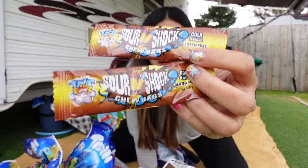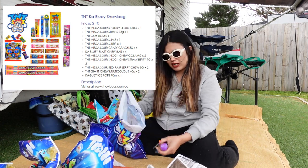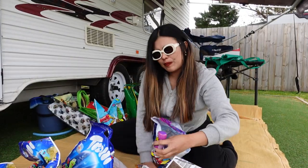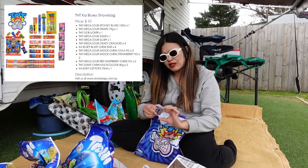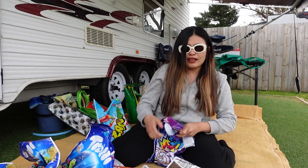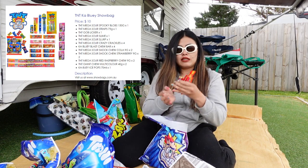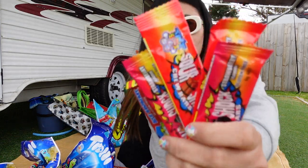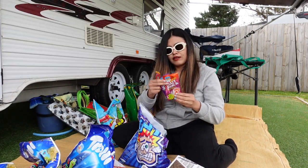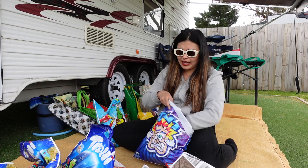So here, sour shock. Madami siyang nakalagay dito sa box. So meron ding goblingo. And crackles, yung blue. Ito maganda to. Nagbublue yung tongue mo once you taste it. Ayan. And we got three of those. Five of those, guys. Ayan. Five of these. Ayan. And this one, different one, too. That one. And that's it.